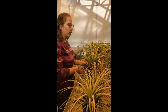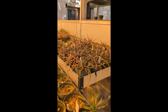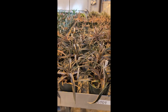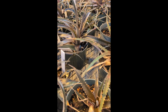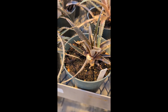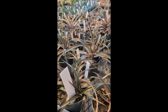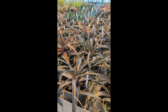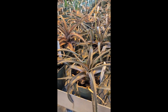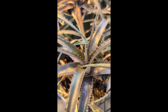There are other bromeliads, like we see over here, these beautiful brown Dyckias, that live in the soil, and they have roots in the ground, so they're not really reliant upon their leaves for pulling in water so much. These are more desert adapted. You can see the spines on them. They do not want any animals eating their leaves.